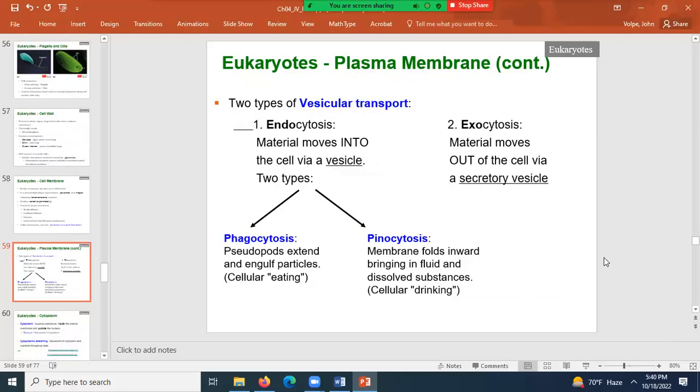You should know that there are two types of vesicular transport. There's endocytosis, where material moves into the cell via a vesicle. And then there's exocytosis, where material moves out of the cell via a vesicle. We usually call this a secretory vesicle because it secretes the cell's contents outside the cell. And usually it will be specific molecules the cell makes to secrete those specific molecules. And only those molecules are released, besides water.